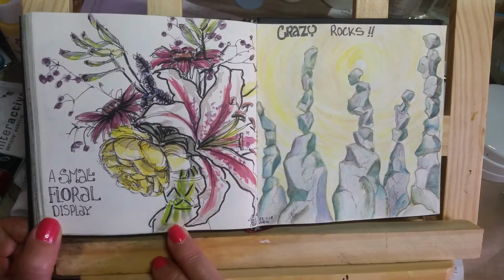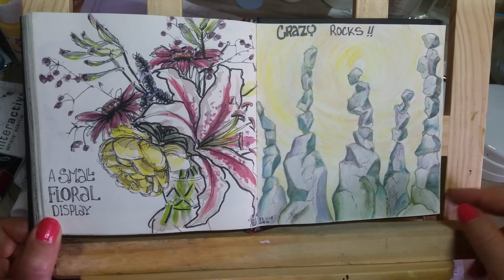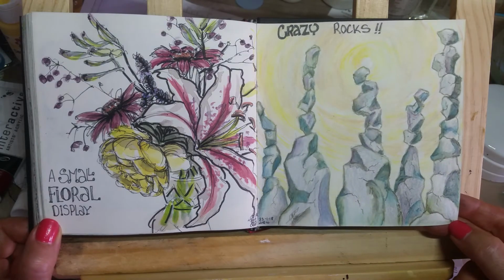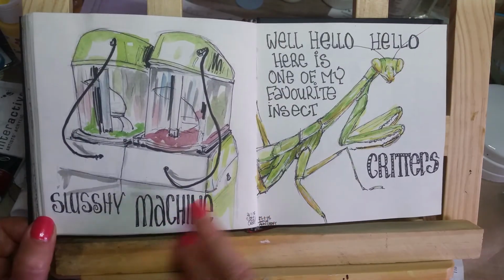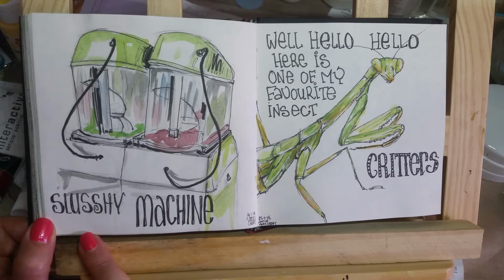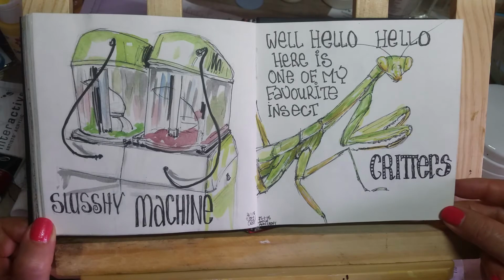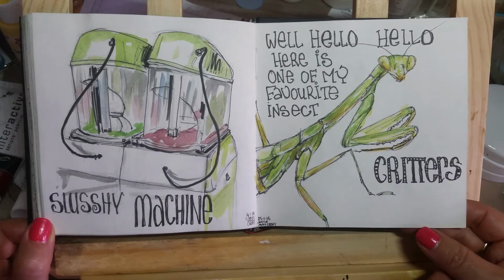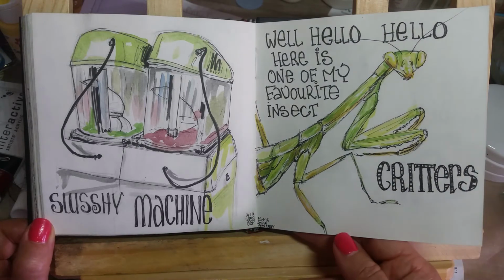This one's floral, so I did a picture of some of my flowers in the vase. And then this one was crazy, so I have a thing about rocks and crazy rocks. So that one was made up, imaginary. This one is machine. We were at a concert and there were slushy machines, so that seemed like a good idea. And critters was the prompt for this one, so praying mantis are pretty cool critters.